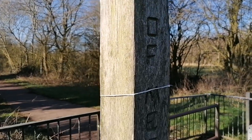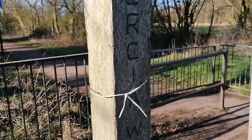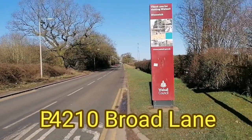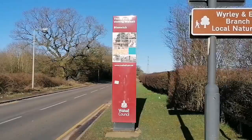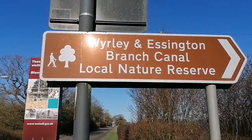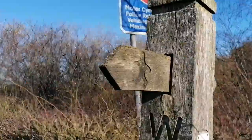And at the far end of the nature reserve, you're not too far away from Landywood Railway Station, which is on the same line. So we cross the road and we can begin the Wyrley and Essington Branch Canal Local Nature Reserve Walk.